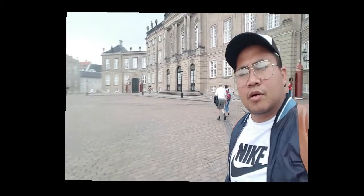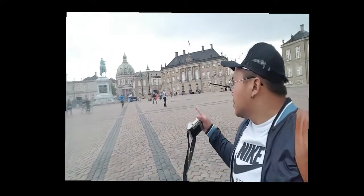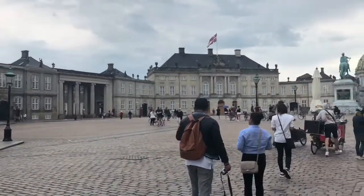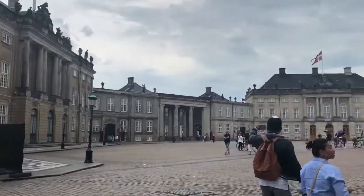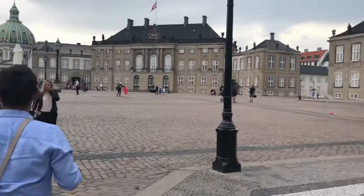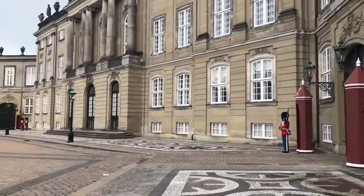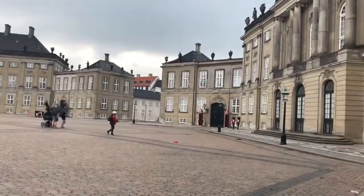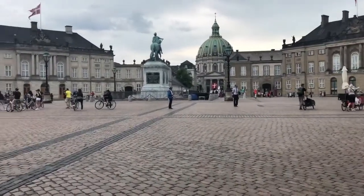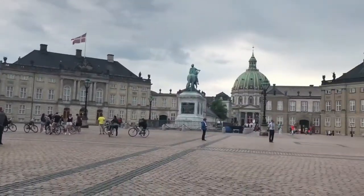Bigyan ko yun ng 360 view ng the palace. Yan. Pero mas maganda pa doon. Ito pala yun. Royal Guard din, no?